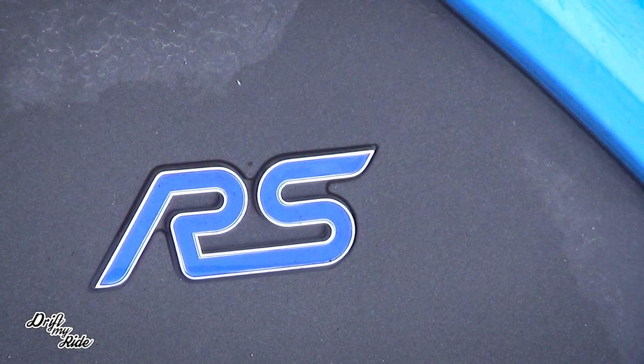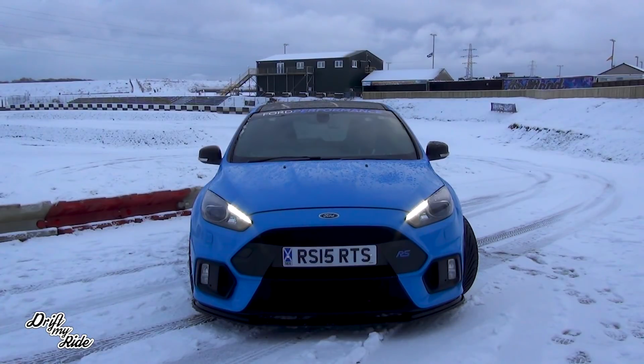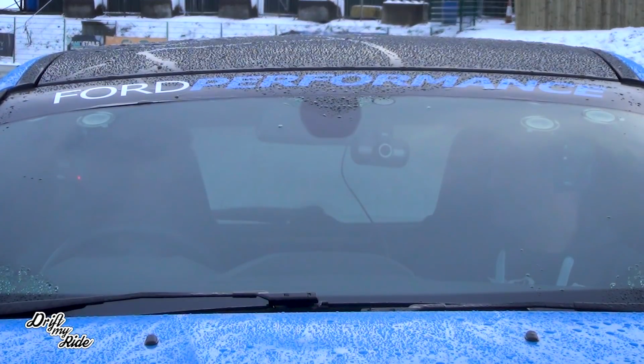So this is an RS. So yes, maybe the last of the line as well. Oh dear. There's talk about it. What do you mean, like one of the last production ones? Production RSs, yeah. There's talk of a Fiesta RS, things like that, just to complement the line. But nobody's really mentioned anything about a newer one in the future. The Mark IV's coming out, and there's no talk of a Mark IV RS yet. So I have to wait and see.